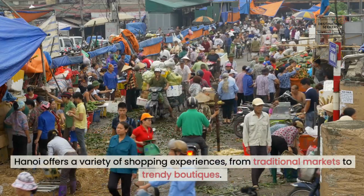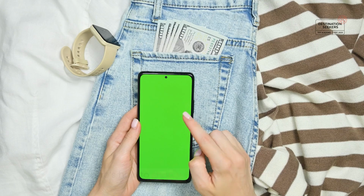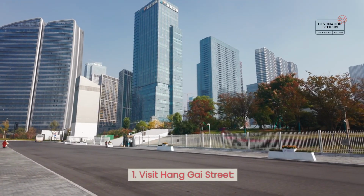Budget-friendly shopping tips. Hanoi offers a variety of shopping experiences, from traditional markets to trendy boutiques. Here's how to shop without overspending. 1. Visit Hang Gai Street.